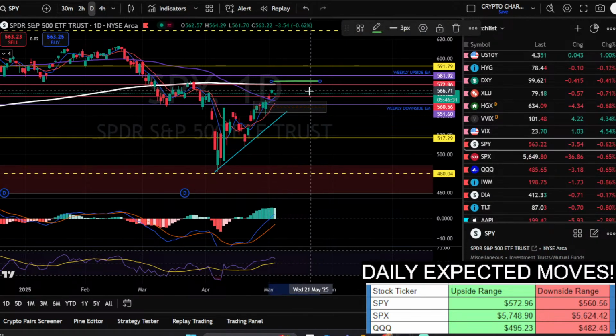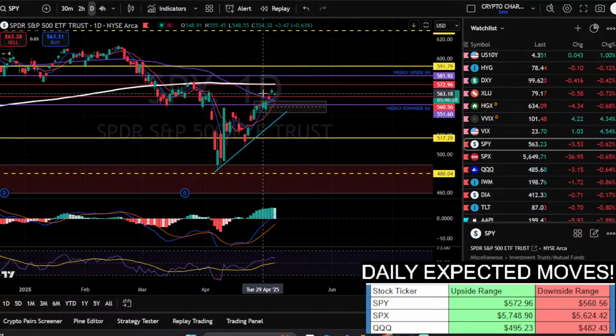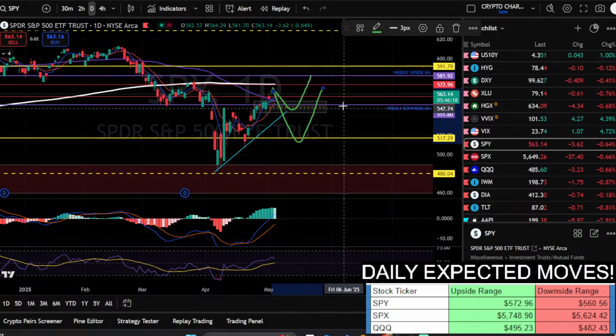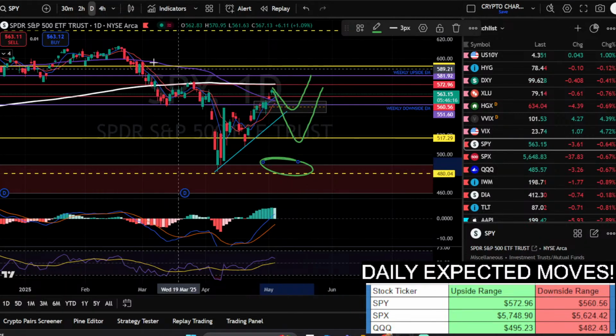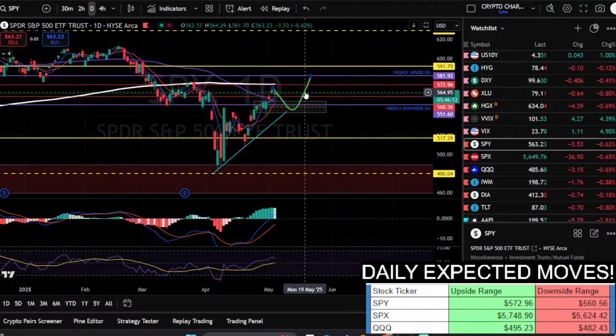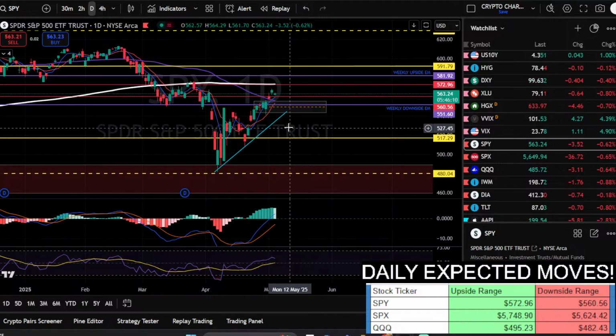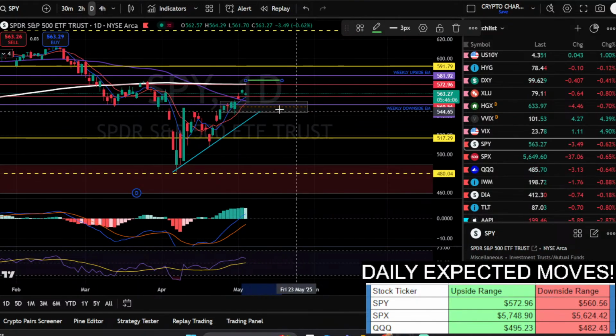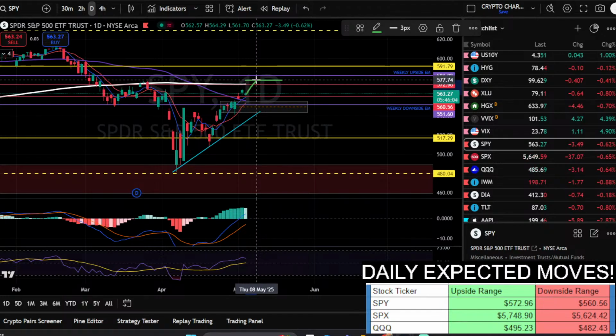If it rejects from anywhere above pretty much 562, then we're looking for a potential pullback, right? With the awareness that this can happen, but this starts to become less and less probable. So I don't think we're going to need to revisit those lows at this moment. We'll see if we need to later. But if this would extend all the way to here, what does it overall open up the door to?